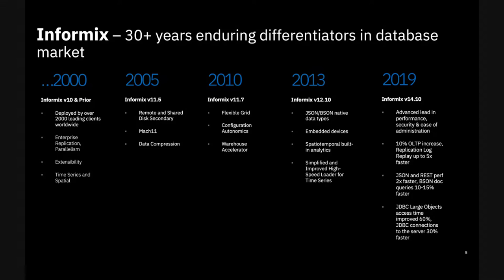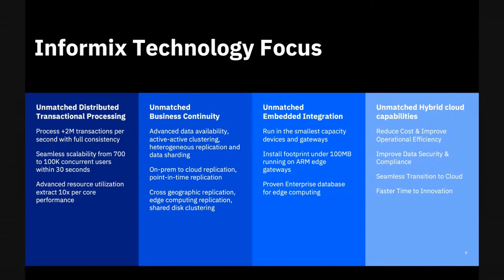Our investments in Informix over the last 2 decades have turned Informix into one of the leading flagship database offerings in IBM. We can proudly say that we are one of the leaders in the database market, and our technology focus over the last two decades helped us deliver unmatched distributed processing, business continuity, embedded integration, and now we are delivering unmatched hybrid cloud capabilities.